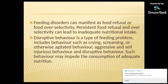So if they refuse consistently, constantly, every meal, that particular food, that type of food, you'll find that now they have nutritional deficits. And with the nutritional deficits, we now see challenges with sleep, we see challenges with irritability. So those are the things that now come if there's a challenge with inadequate nutrition.